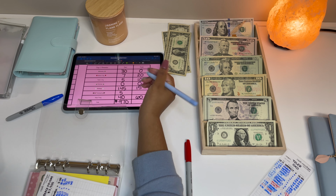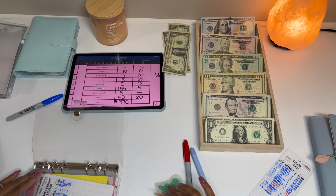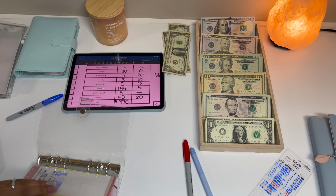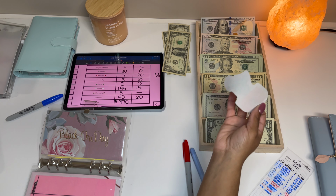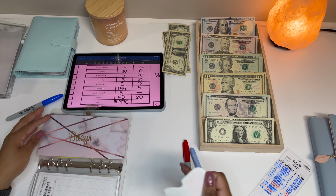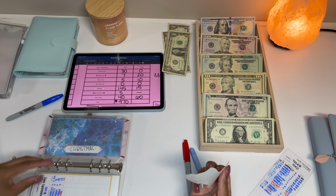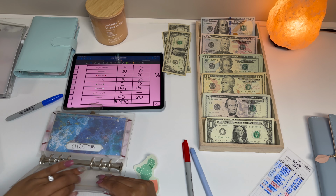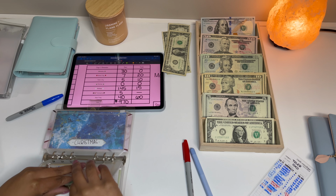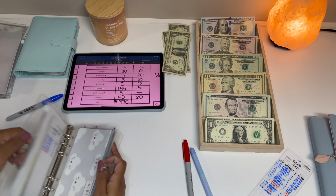That Thanksgiving envelope I actually got rid of, so I'm just gonna line through that. I got rid of the Thanksgiving one temporarily just because it's not really a focus. So I have a lot of sinking funds envelopes that I've actually created, but I've taken out the ones that aren't really important right now just to give some space in my envelopes. So if it's not something that I'm currently saving for within the next couple of months, I took it out temporarily. But once we start focusing on that again, then I'll bring them back. So that's it for this envelope.